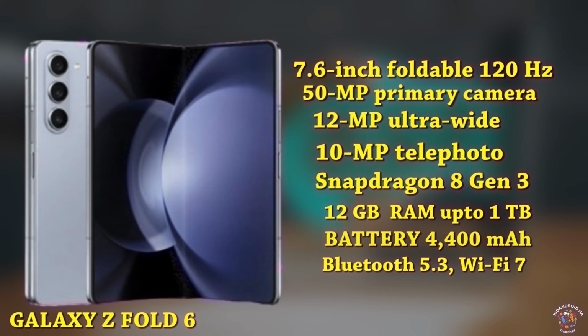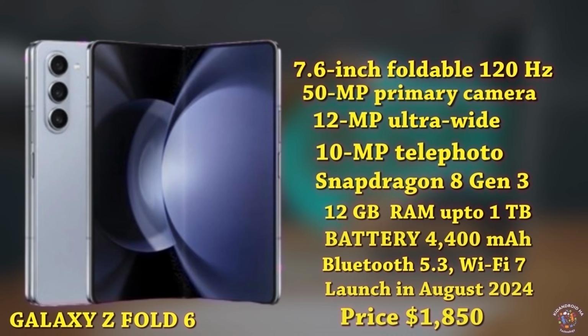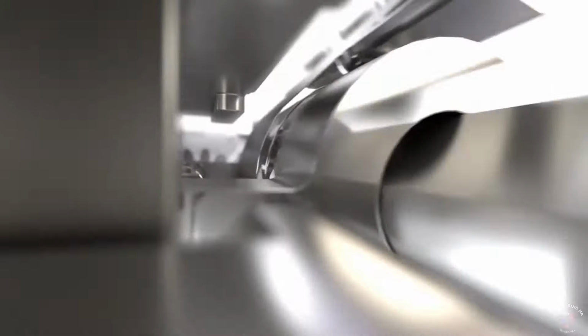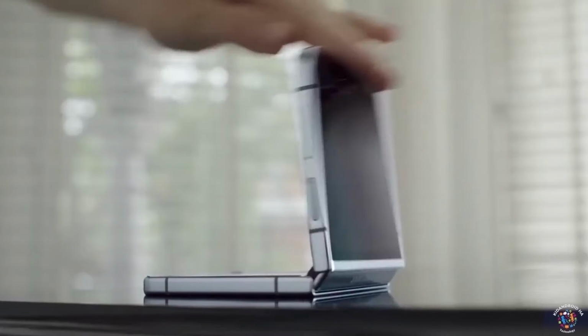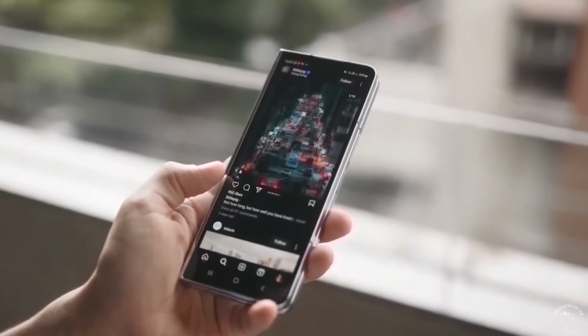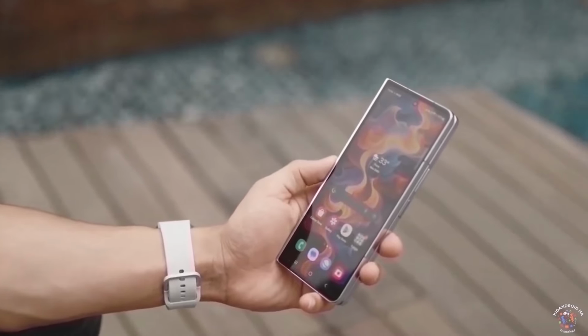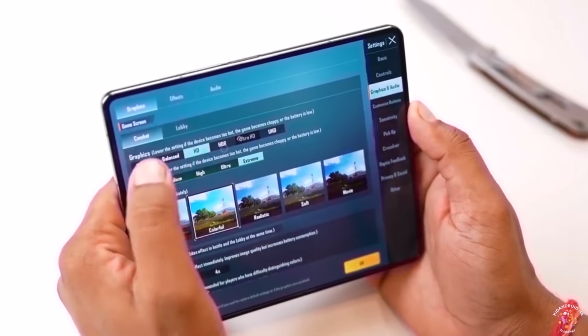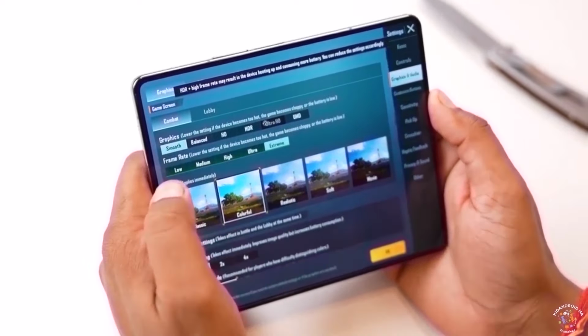The Galaxy Z Fold 6 is expected to launch in August 2024, with an anticipated starting price of $1,850. In summary, the Samsung Galaxy Z Fold 6 is poised to bring notable improvements in design, display technology, AI features, and overall usability. The wider cover screen and advancements in camera capabilities make it an exciting prospect for users interested in the foldable phone experience.